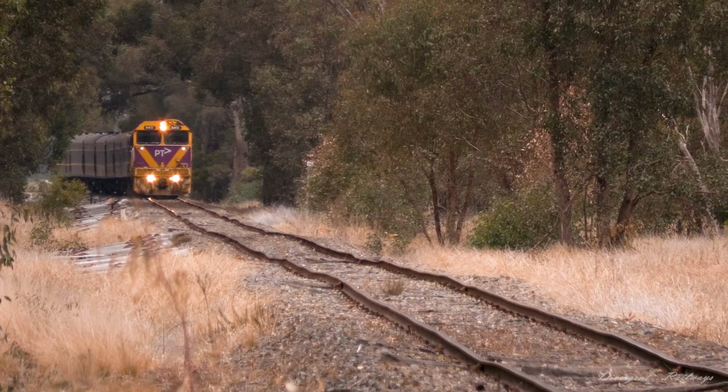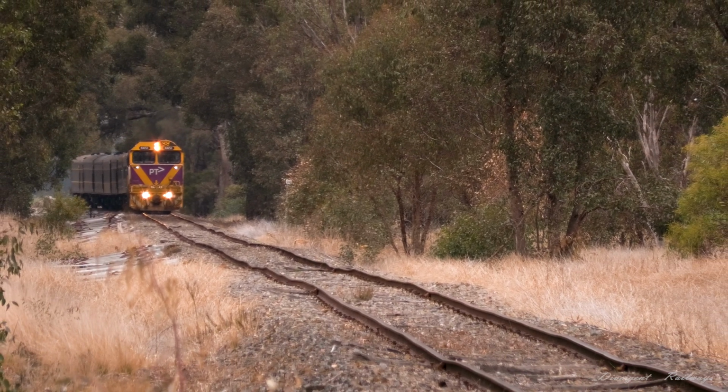Further up the line is one of the more turbulent sections of track, showing us just why the speed restriction is needed.